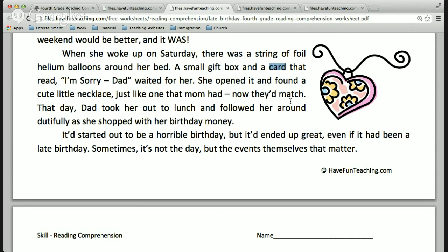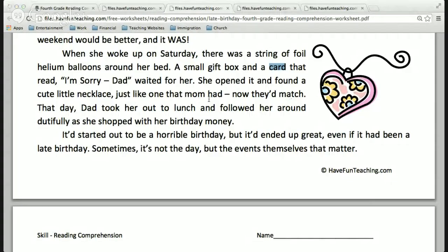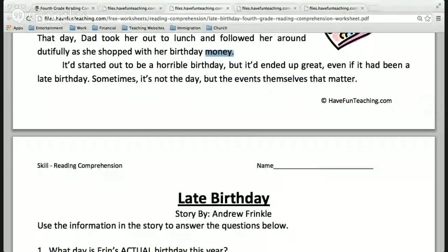Let's try the R sound on card. Okay, push the tongue down. Card. Okay, one more time. Card. Okay, very good. And I think that was the last one. Yeah, very good. All right, thank you, Haido. No problem. Okay. All right, let's go to Heidi.